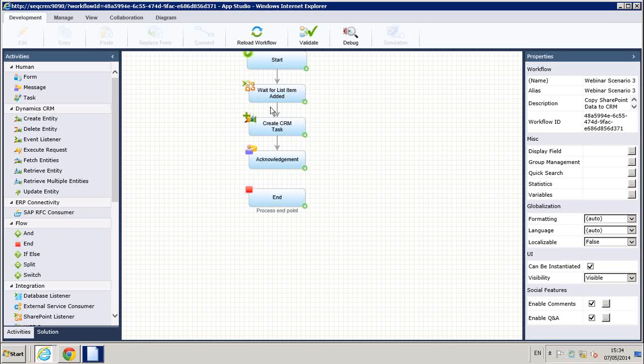In this case, we're waiting for a list item to be added. Once we do that, we're going to create a task within CRM. Now we're just doing one thing here. What's more likely to happen in a real-life scenario is we may add one list item into SharePoint, but then that would need to propagate to multiple tasks within CRM and possibly tasks within other systems as well. But here we just want to show the concept of creating one task, but it could equally be many, many tasks.